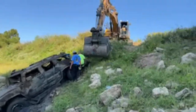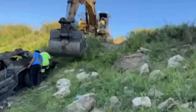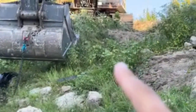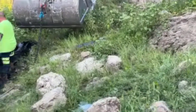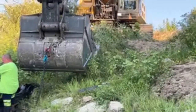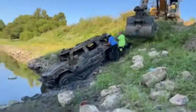One issue with getting this thing any closer is right, let's zoom in. Right here, it's a big drop off. It doesn't really look like it, but right here at that dirt, it's all pushed forward from the skid loader. So if they get any closer forward, it's gonna be dangling pretty good.